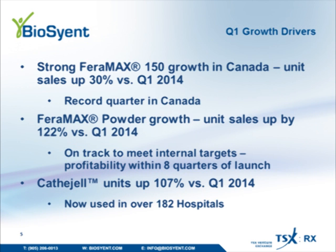2014. The growth drivers for our business can be summarized as FeraMAX 150 in Canada. So our unit sales for FeraMAX were up 30% versus the first quarter of 2014. This represented record volume in the Canadian market for FeraMAX. FeraMAX powder also grew strongly. Our unit sales were up 122% versus the first quarter of 2014. Obviously, the base of business for powder is smaller than it is for FeraMAX 150. However, strong performance for FeraMAX powder.